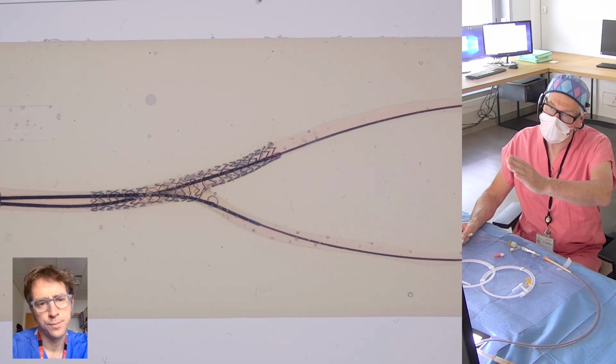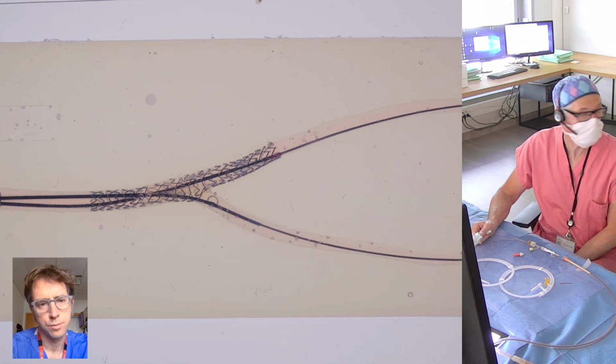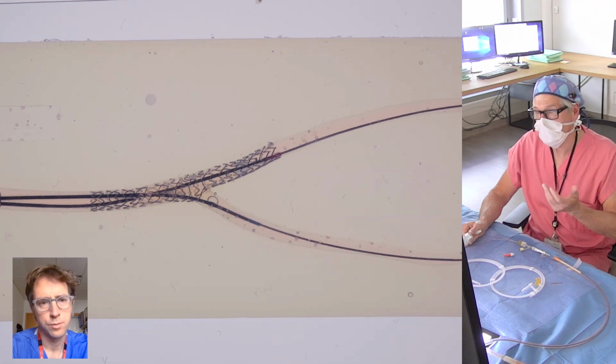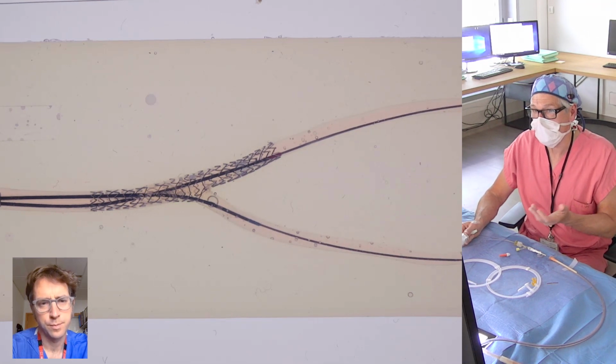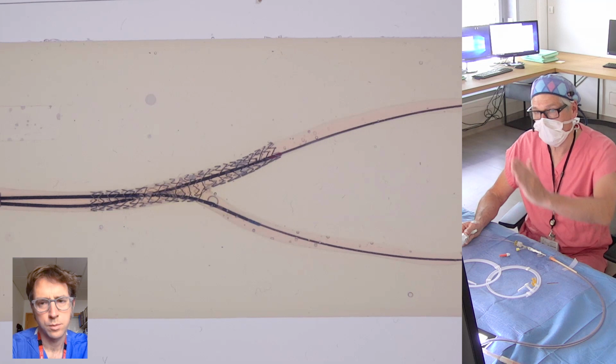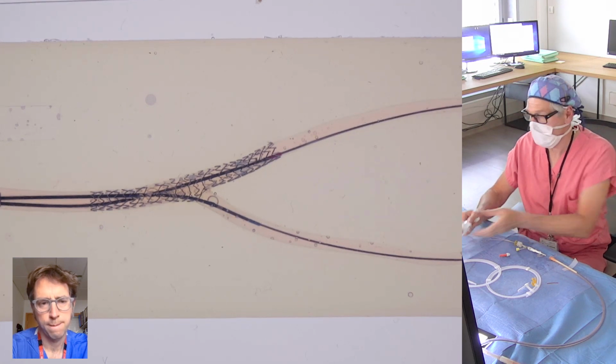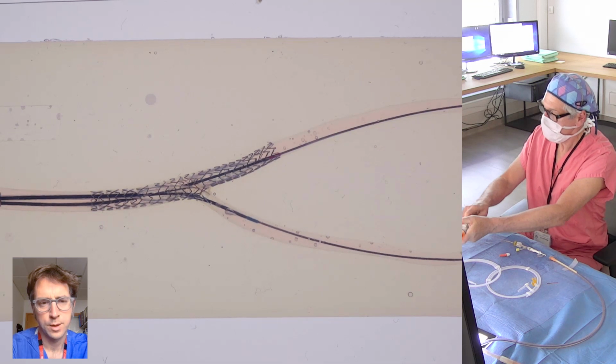And you see now that we have very nice scaffolding of the ostium of the diagonal branch. And if needed, we can do a T stenting. In fact, TAP will not be necessary in this case, because we went through a relatively distal strut and we have a very nice scaffolding perpendicular to the origin of the diagonal. Okay, deflation.